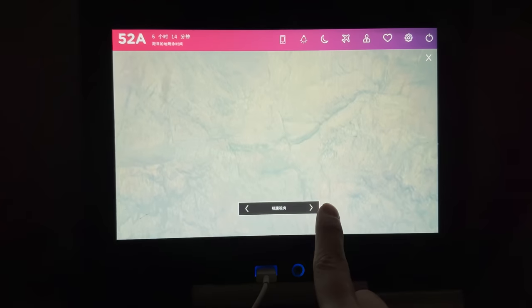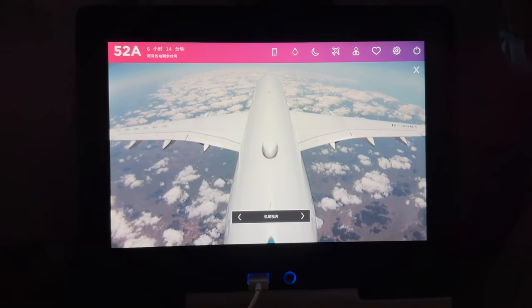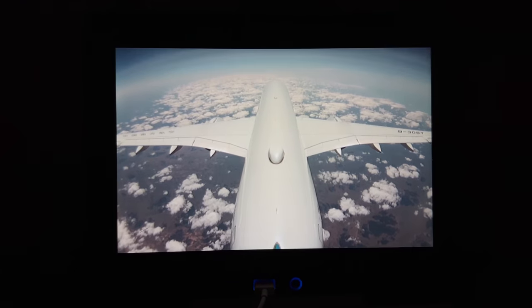There are three external cameras on board. There's one at the belly facing downwards, there's one at the front of the aircraft facing forward, and finally there's this one at the tail facing forward.